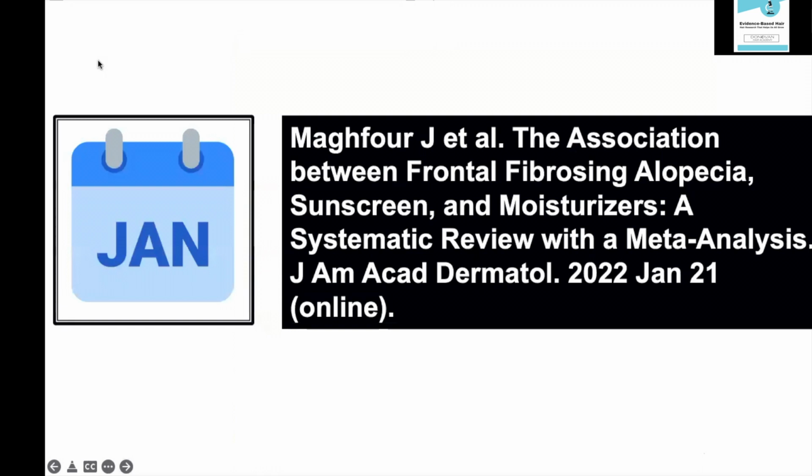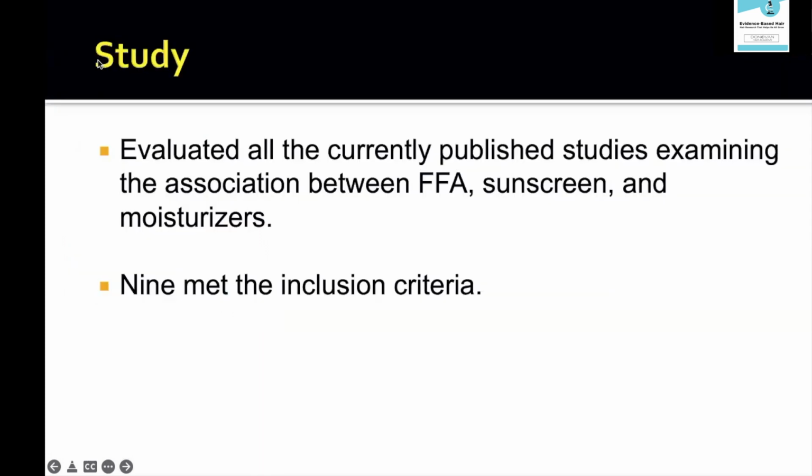A lot of attention has looked at sunscreens and moisturizers. Some studies have suggested that sunscreens and moisturizers increase the risk of FFA. Some studies have suggested there is no association. So where are we at in 2022? Well, a very nice study published online in the Journal of the American Academy of Dermatology looked at the relationship between sunscreen use, moisturizer use, and FFA. The authors performed a systematic review with meta-analysis looking at this topic. So the authors evaluated all the currently published studies, looking at the association between FFA and sunscreens and moisturizers.